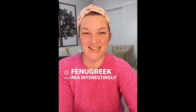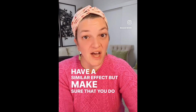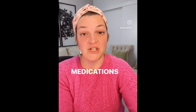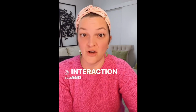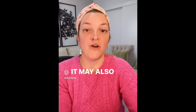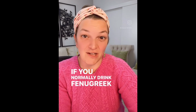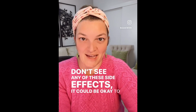Fenugreek tea, interestingly enough, has also been reported to have a similar effect, but make sure that you do not drink fenugreek tea if you have a thyroid disorder or on thyroid medications or tend to go hypoglycemic, as it can have a drug interaction and cause low blood sugars. It may also cause bloating and gas for you and the baby. If you normally drink fenugreek tea for your milk supply and don't see any of these side effects, it could be okay to take this when you have a cough.